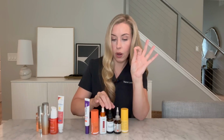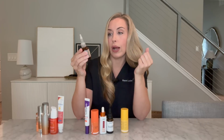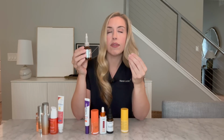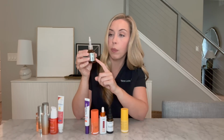Now, at the drugstore, you can also get a 15% L-ascorbic acid from Vichy. I consider this just a best all-around product. It is a very good formulation. I love Vichy. It's a French skincare brand because so many of their products have such simple, straightforward formulations with just the quality ingredients, not a lot of fluff, and that is how I feel about this product.